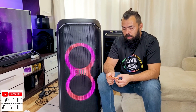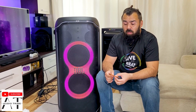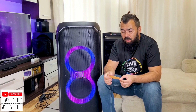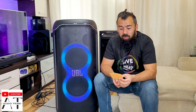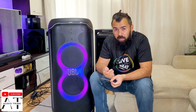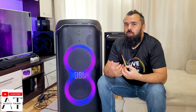the most powerful one. So the JBL Party Box 320 is the weakest. It reached only 116.6 decibels, and after 65 to 70% of the volume, it will not increase in bass. Second, unfortunately, is the JBL Party Box 1000, which reached only 118.6 decibels. After 55% of the volume, it will not increase in bass anymore. But I can definitely tell you that the JBL Party Box 1000 is the one that goes the lowest in frequency, even to 25 Hz.